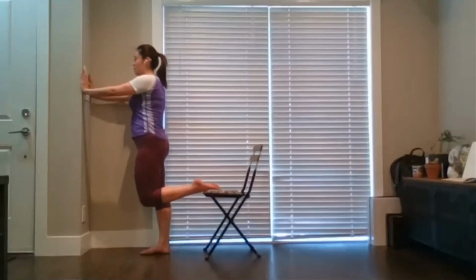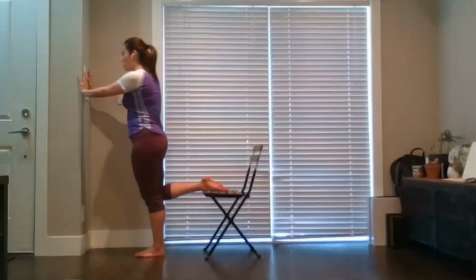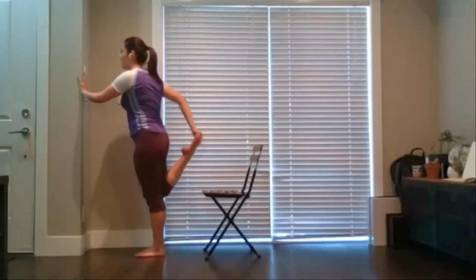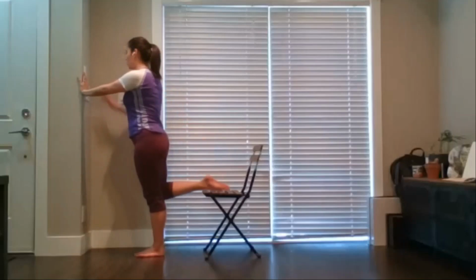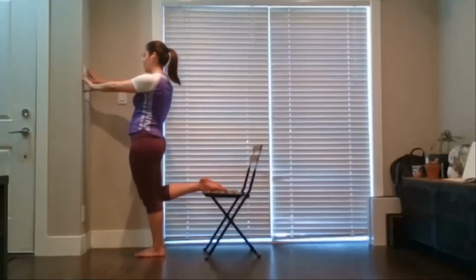Good. And switch sides. Same thing on the other side. Either use that chair or you can use your hand, pull that foot towards you, whatever feels better for you. Make sure you're pushing the hips forward to feel that stretch.